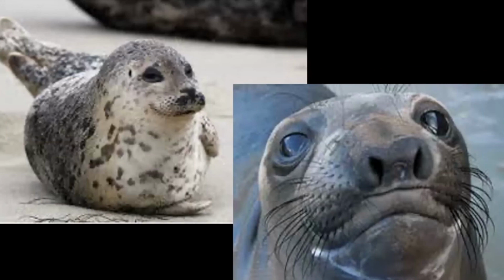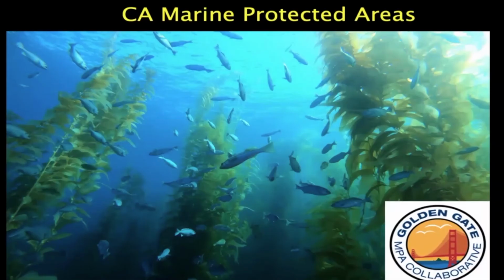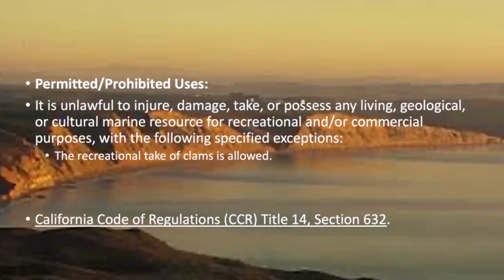So under the Marine Life Protected Act, there's also regulations on what you can and cannot do inside a protected area. In this case, this would be not Tomales Bay, but this would be in the Drake's Estero. This has never been tested, as far as I know, whether an offsite discharge going into the protected area, it might be worth a case.